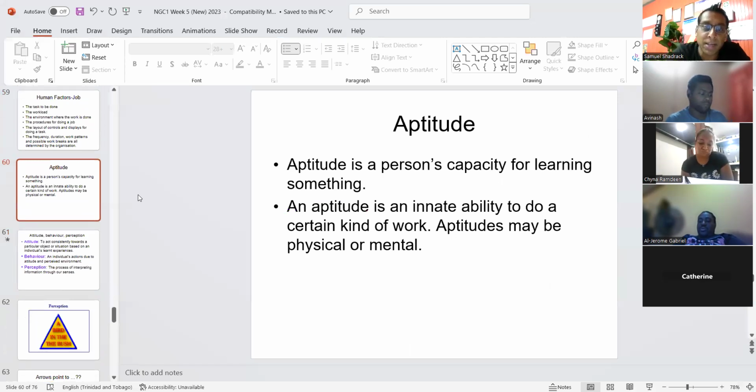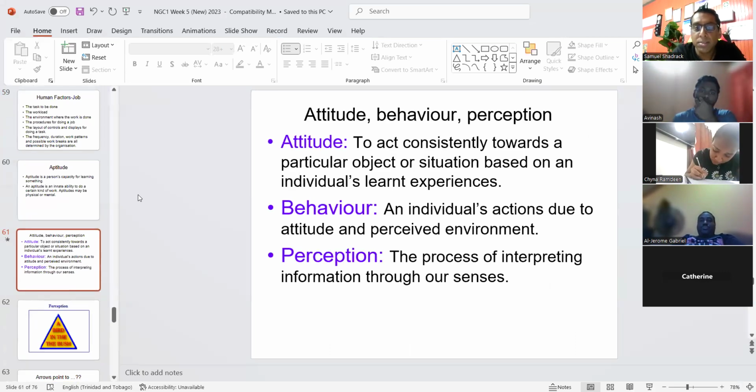Remember, these are individual factors. Aptitude is a person's capacity for learning something. Aptitude is an innate ability to do a certain kind of work. Aptitudes may be physical or mental. Remember, it's not a memory-based exam, but all of these things about you now: attitude, behavior, perception.